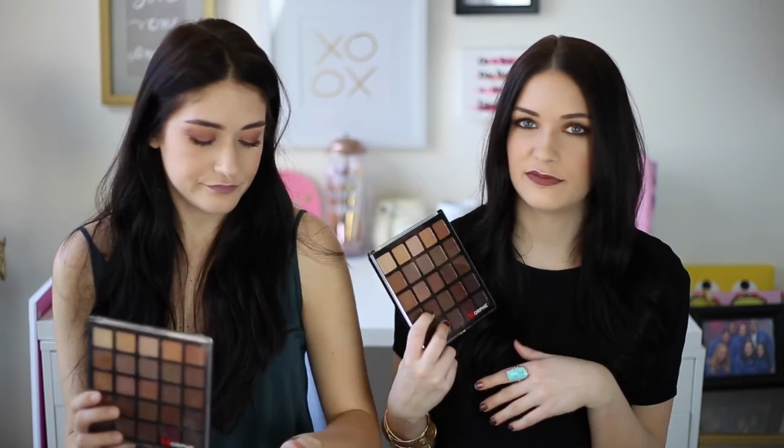We'll do some swatches, a few shimmers and a few mattes at the end, so you can get a good feel and compare the two.